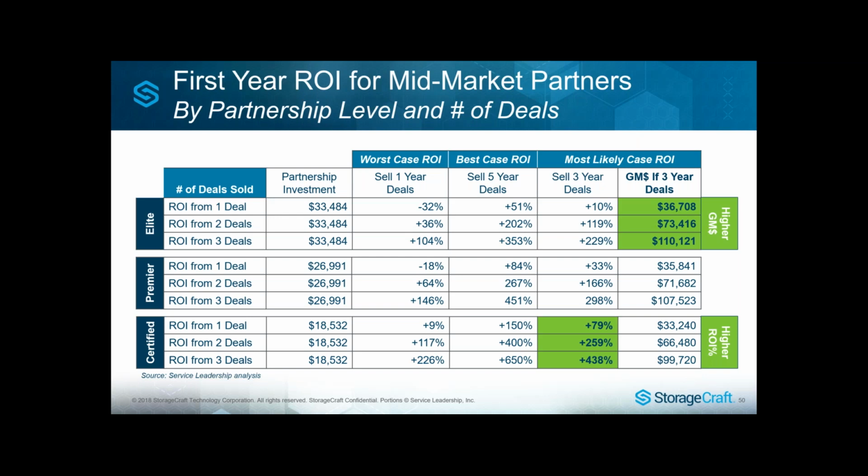So if your goal is to drive the highest percentage return and not necessarily the most profit dollars, Certified is the way to go. If your goal is to drive the most gross margin dollars, not necessarily the highest percent, but the biggest pile of gross margin dollars, then Elite is the way to go. And all you got to do is generate 1, 2, or 3 deals, right?